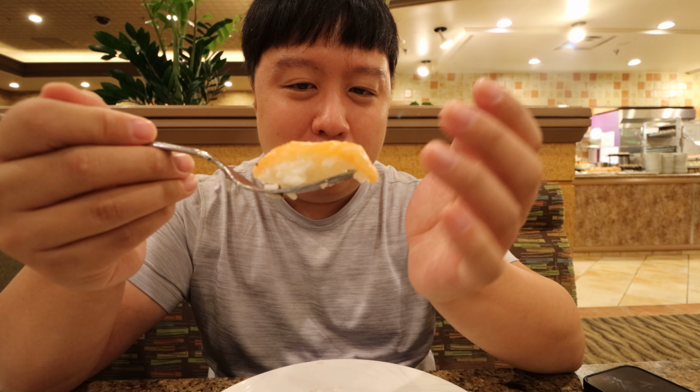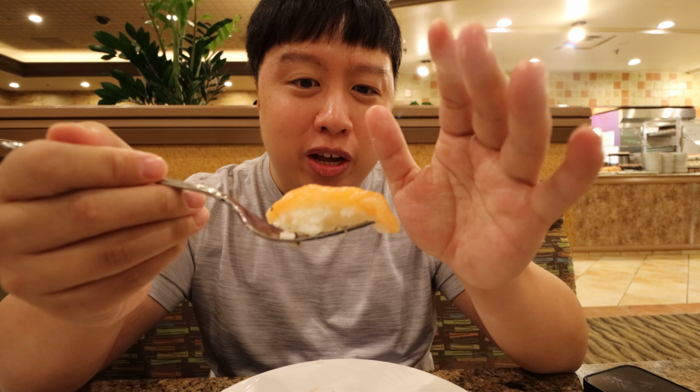So with that being said, let's try the salmon nigiri. As you can see, the salmon nigiri is made decently well. More fish than the rice, which is what I like. And it looks to be overall decent, so let's give it a try.